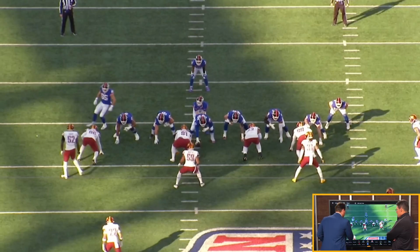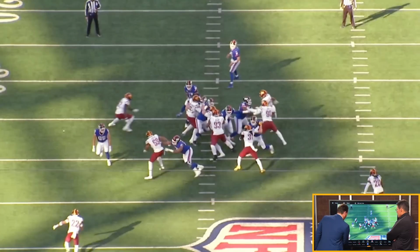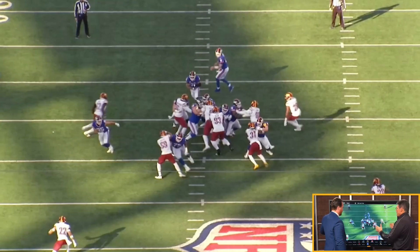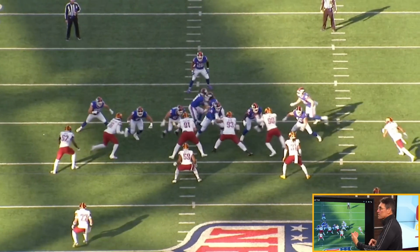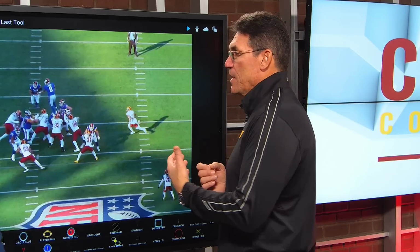Get a nice little blitz called or a run stunt called that allows the defensive end, Smith Williams, to blow up this guard. And that's a nice physical down there because they're trying to open up a gap right here, Coach. Absolutely. And again, like you said, it just happened so that we're running pressure right into the play. Yeah. Great call by Jack. And again, even better operation by our guys.